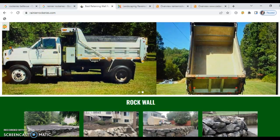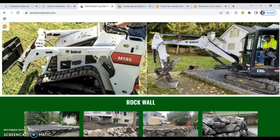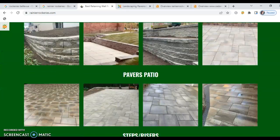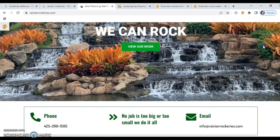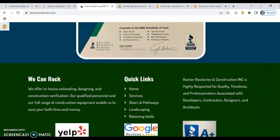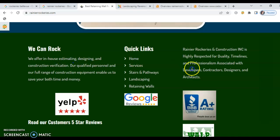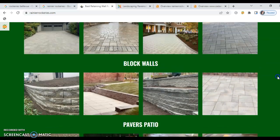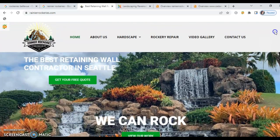What Google does 24 hours a day, 7 days a week is crawl the internet. What that means is they go through every single site that's on the internet, and what they're looking for are 2 important things. They're looking for content. Now, content is all of the information on your site. So all of the information, all of this essentially is content. Now, you want to have 1,500 words. So every word combined on your main page is content. What Google wants to see is 1,500 words of content on your main page.